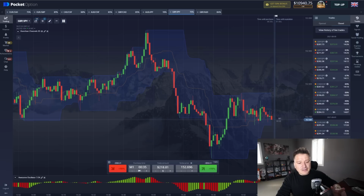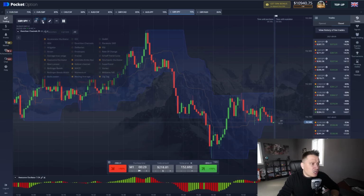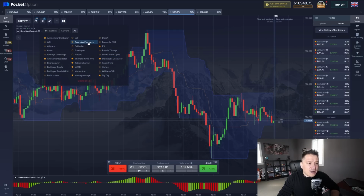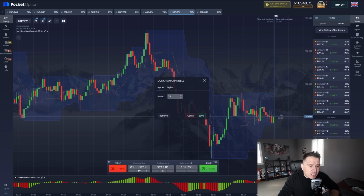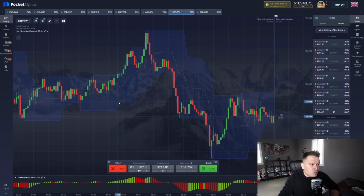So in this specific strategy, we're going to use 2 different indicators. The first one is called Donchian Channels. This is the one that you see right here, Donchian Channels. In these settings, you're only going to use a period of 20. As simple as that. The styles don't really matter. You can use the defaults.